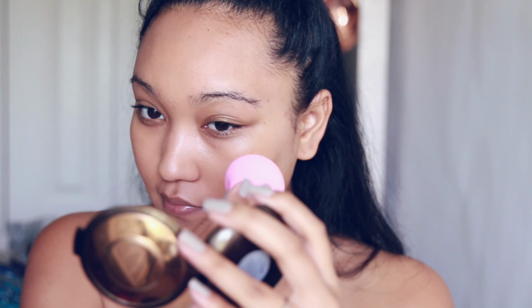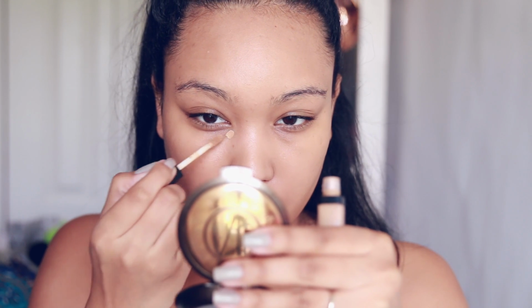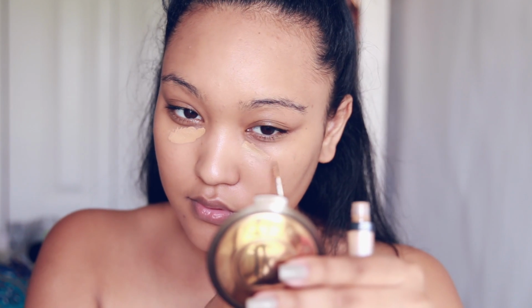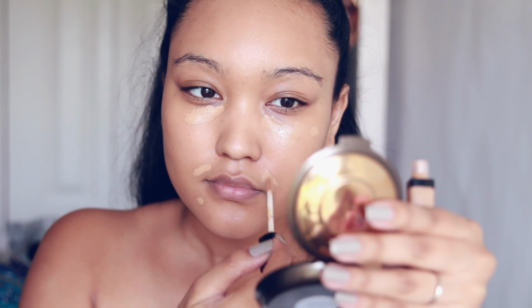I've liked a lighter coverage foundation, something more sheer. I don't mind some of my imperfections showing. Can always cover that up with concealer, as you can see here. So I just applied that with a beauty blender that was damp, and then I'm going to go in with the Photo Finish concealer that I really like as well.